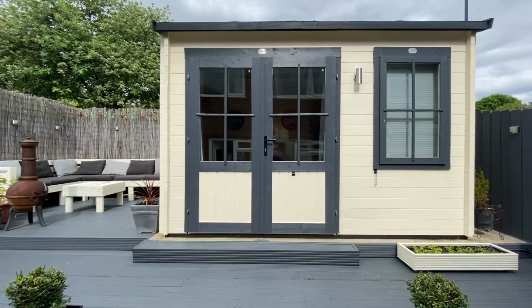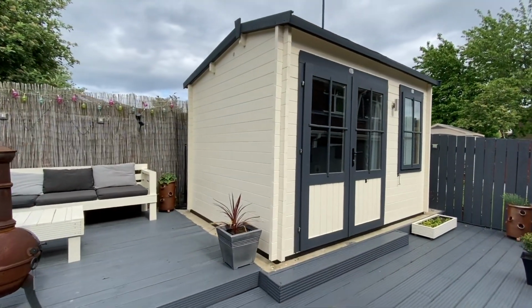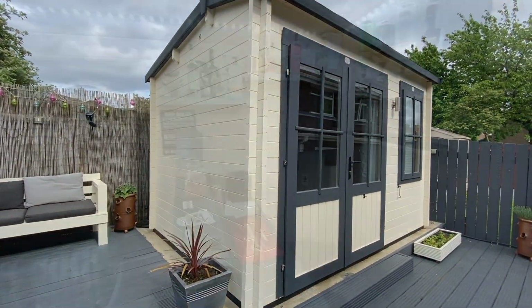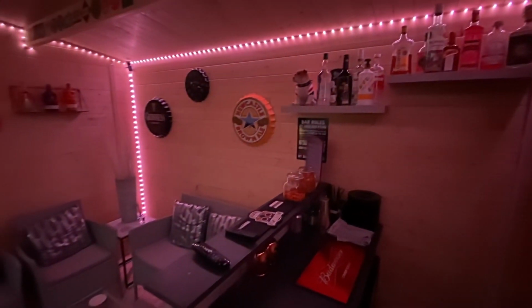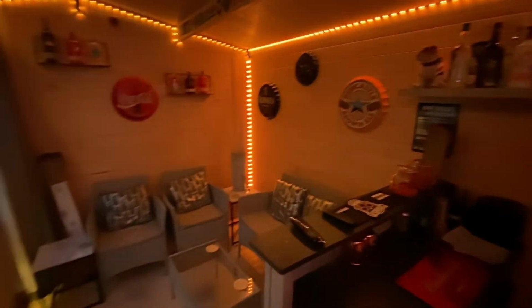Today we are visiting husband and wife Steve and Janette's garden. They love nature, entertaining, and relaxing outdoors. Even with a small garden, they've managed to fulfill their Summerhouse garden bar dream with a sweet Carsare Log Cabin.